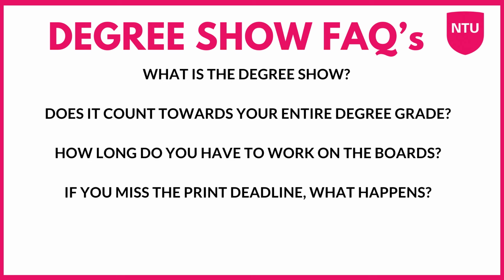I just wanted to give you a bit of a lowdown as to what the degree show is. Now, if you are an architecture student, architecture technology student, interior architect student, even product design student, the degree show is essentially our replacement for a dissertation. Does it count towards your final grade? Yes, it absolutely does. It's a showcase of your entire work, and that is what you are graded on. Obviously, your portfolio and coursework over the academic year count too, but your degree show is your time to shine and say, listen, I deserve a first and this is why.